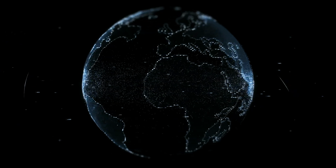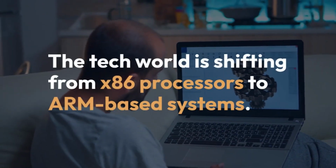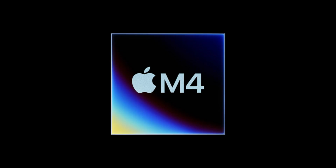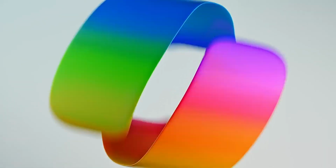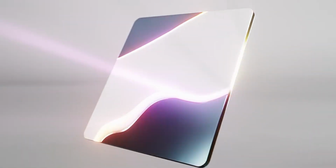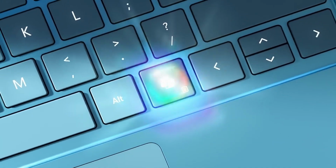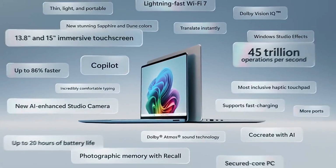The tech world is undergoing a massive shift, moving away from the traditional x86 processors found in most computers for decades to ARM-based systems like the latest Apple M4 and Windows ARM devices like the Surface Laptop 7. Why is this shift happening and what does it mean for users in 2024? Today, we're going to explore the main reasons for this transition, the challenges, and how these new ARM processors compare. We're diving into the fascinating world of ARM processors and their growing impact on the computing landscape.